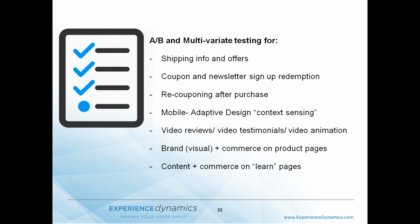Mobile and adaptive design, this context sensing that I talked about, so think about that one. If you didn't follow that one and you're thinking, what was that? I've never heard of that. There actually is a book that you can check out called Adaptive Web Design, which we extend a little further than that author does. It's Gustafson, and we actually feel that there's a lot of opportunity to go beyond.